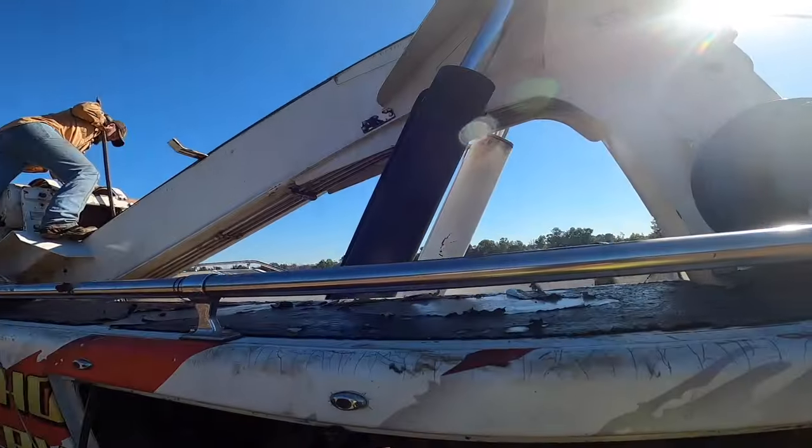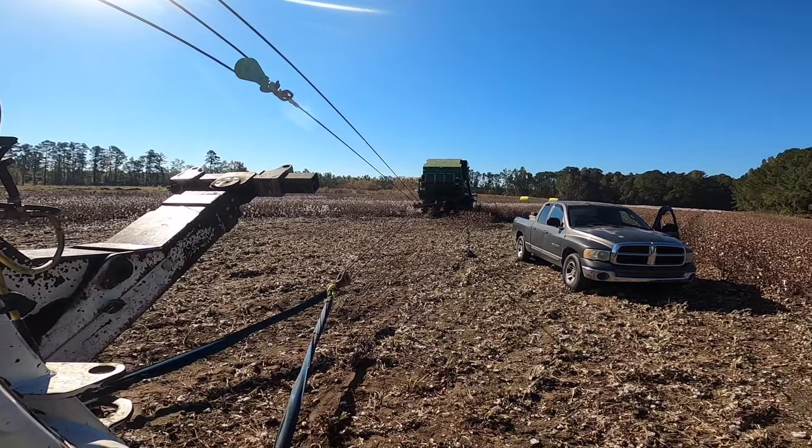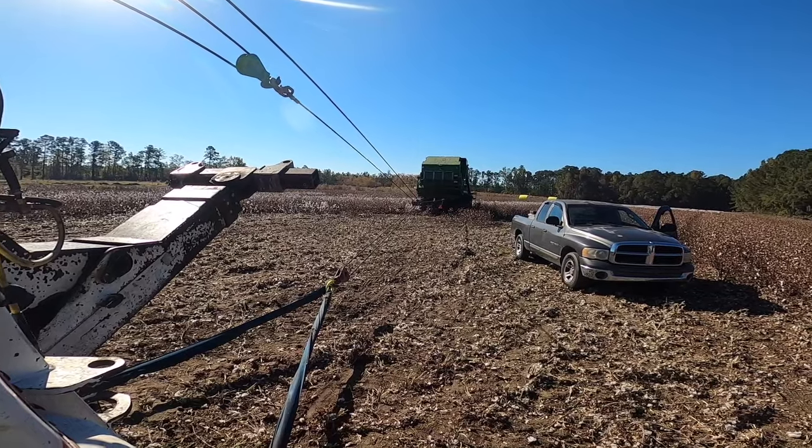Cable never rolled up that pretty. Yeah, especially with that much pressure on it. Usually we just hook a wrecker to it and set the brakes.